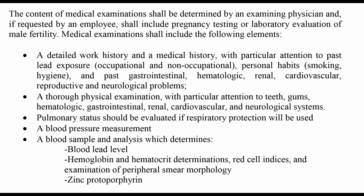Medical examination shall include the following elements: a detailed work history and a medical history with particular attention to past lead exposure, occupational and non-occupational, personal habits, smoking and hygiene, and past gastrointestinal, hematologic, renal, cardiovascular, reproductive, and neurological problems. A thorough physical examination with particular attention to teeth and gums, hematological, gastrointestinal, renal, cardiovascular, and neurological systems. Pulmonary status should be evaluated if respiratory protection will be used. A blood pressure measurement. A blood sample and analysis which determines blood lead level, hemoglobin and hematocrit determinations, red cell indices, and examination of peripheral smear morphology. Zinc protoporphyrin.